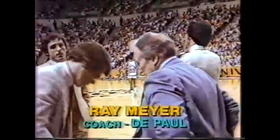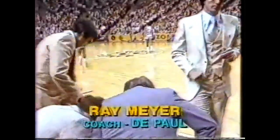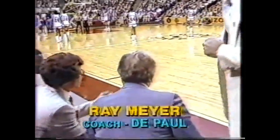UCLA at the line. Larry Brown, a coach in the professional ranks. 3 times he was the assist leader in the old ABA. He was in Tokyo in 1964, representing the United States in the Olympic Games. Larry Brown, 39 years young, and just 36 seconds away from his biggest coaching win. At the other end, Ray Meyer with 627 career wins. Coach of the year. His 1945 team won the NIT with the great George Mikan.